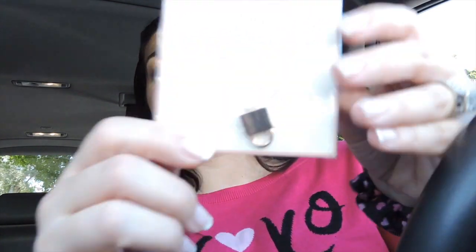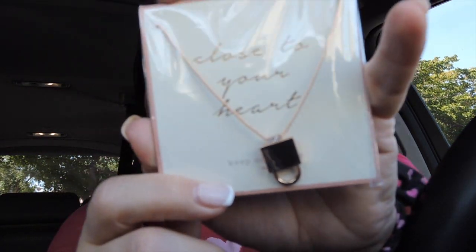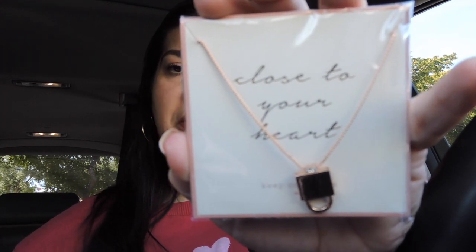I got it in rose gold, and look how pretty this is. The best part is going to be what I'm going to show you in a minute. So it says close to your heart, and look how pretty that is. What a nice gift. Like, doesn't get any better than that.